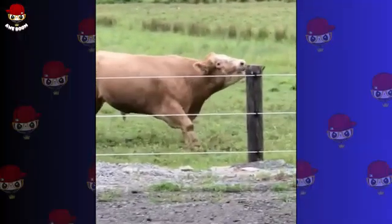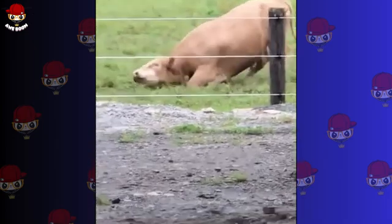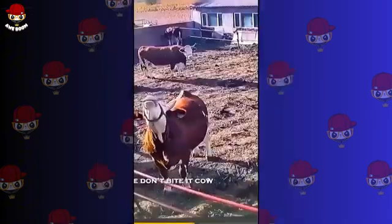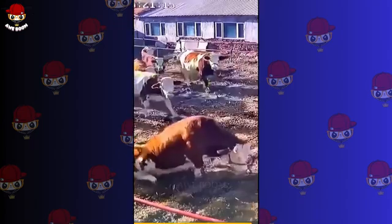Cow gets electrocuted. This young cow quickly realized it shouldn't get too close to the electric fence after receiving a small shock and backing away. After a few such shocks, animals tend to understand not to touch the fence.